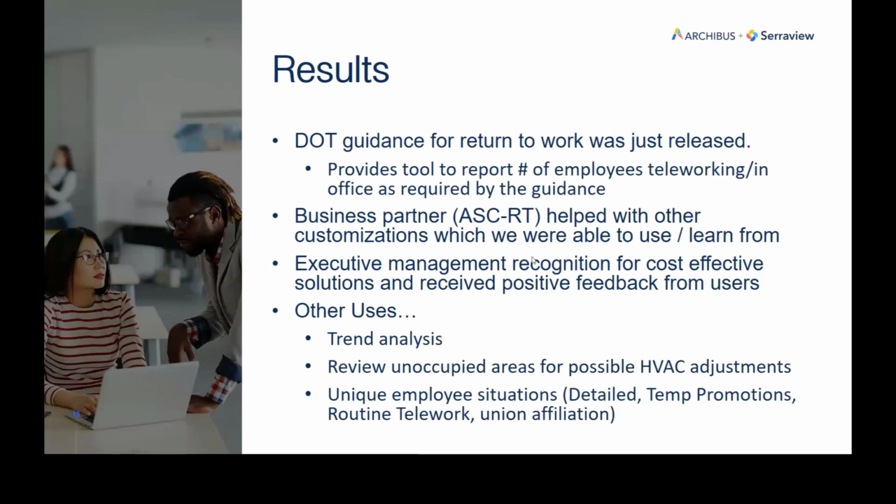Sure. We just recently implemented this, so we released it last week. We first did our demo on Wednesday, and on Thursday, I believe, we received guidance from the Department of Transportation for return to work.